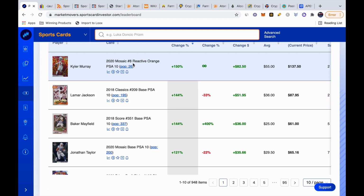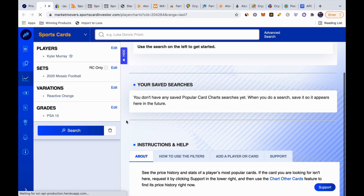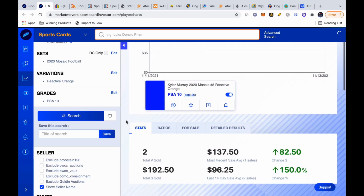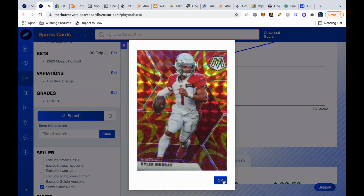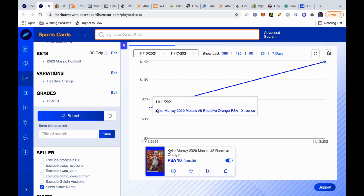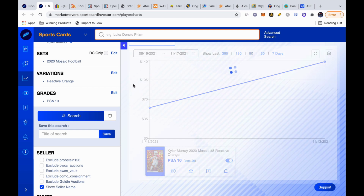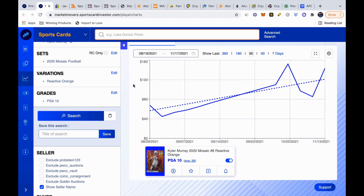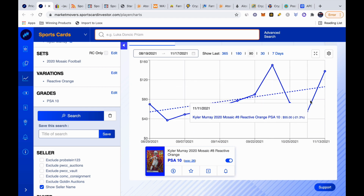2020 Mosaic, Kyler Murray, 2020 Mosaic Reactive Orange. Pop count of only 26, up 150%. Pretty cool looking card. I think the Cardinals will probably make the playoffs. In my opinion, they've kind of already locked it in because of their record. Even if they lost all the way out, they could still make it, but I don't expect that at all. Good looking card. This card, wow, starts the week at 55, ends the week at 137. Let's pull back 90 days, so that's quite a jump. Kyler Murray didn't do anything crazy. He didn't even play this week, so that doesn't make sense. So him not playing maybe drove this card down quite a bit.